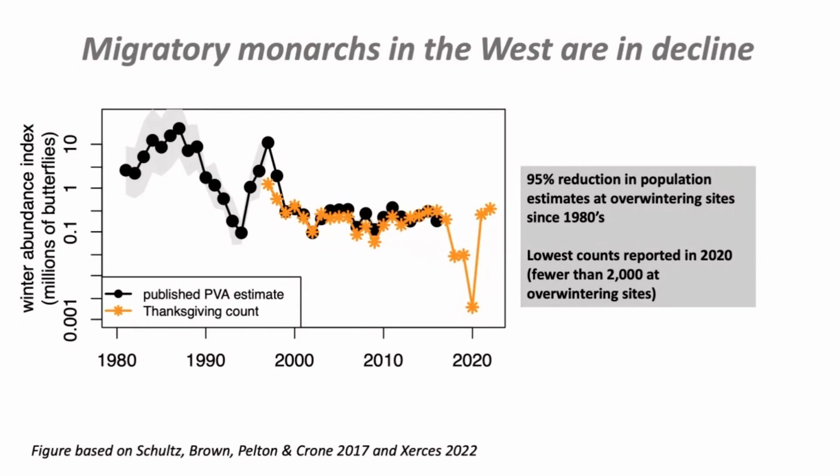And in a great turn of events, we have had an increase in numbers in the past 2 years, although I will say they are still far below the millions that we have had historically. And there's still a need for conservation of the species.